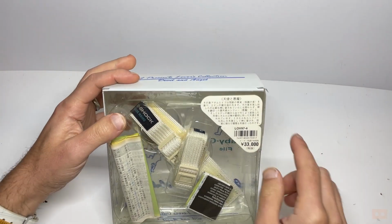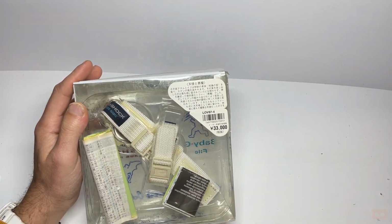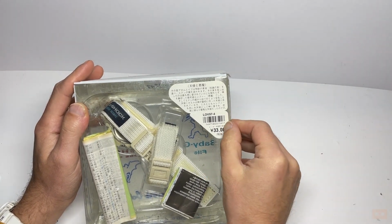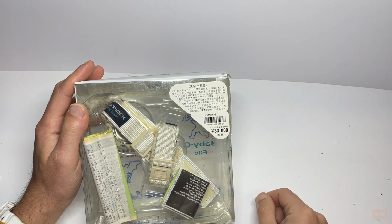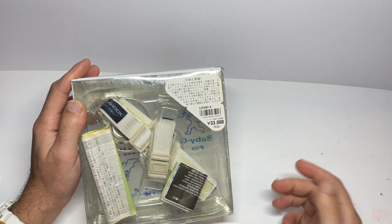And then you can see on the back some Japanese information here. Originally retailed for 33,000 yen, so basically take the 2 zeros off the end and halve it, so it'd be about 155, maybe 160 pounds, depending on the currency.